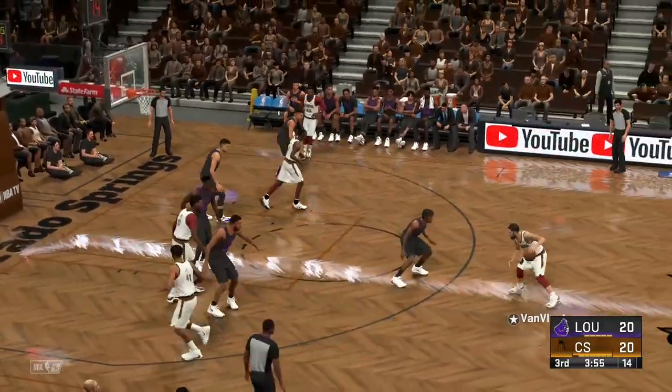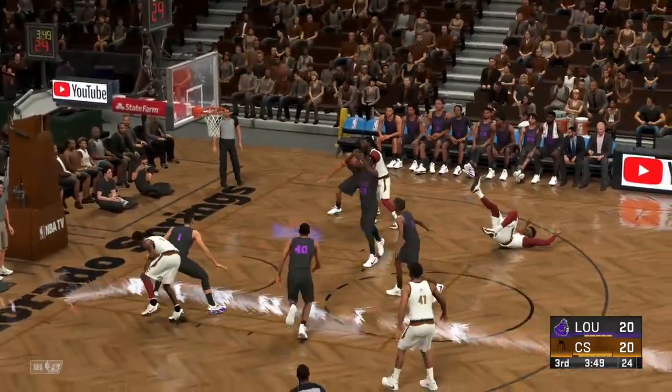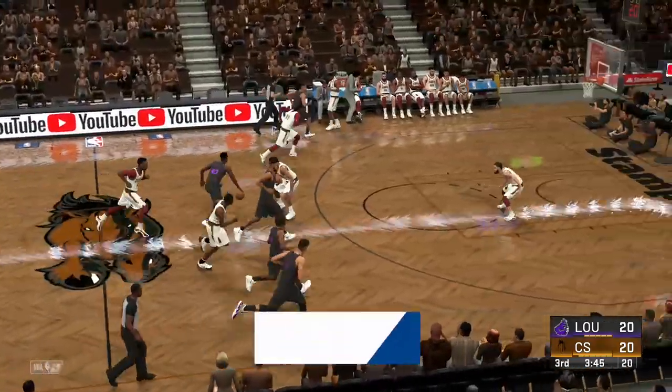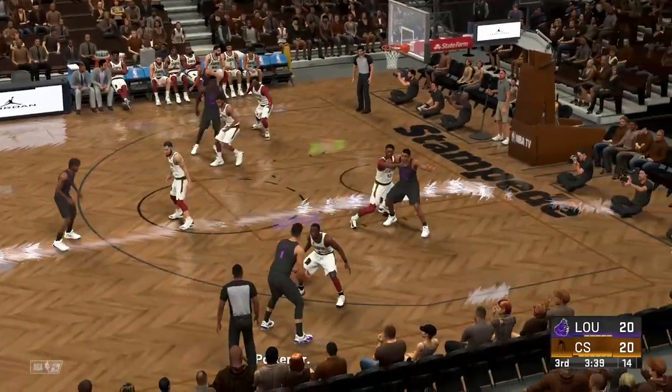Kicks it out to Van Vliet. Back to Adebayo. Over Siakam. That one off the back iron and out. Only 1 for 5 to start the half. I mean, whatever adjustments they made at halftime weren't the right ones. Maxey passes to Porter.